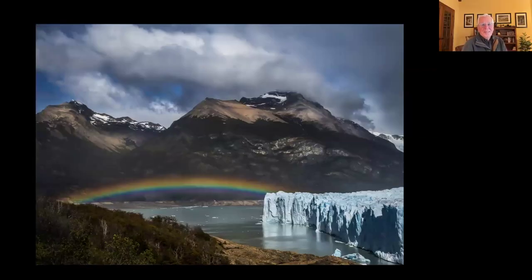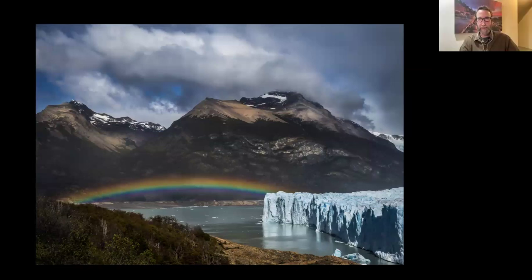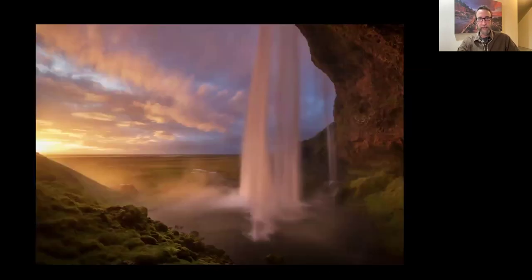Absolutely. Yes. This was a great afternoon at Perito Moreno Glacier on the first day of our Patagonia tour. We had a passing shower and a bit of light pop out, and a wonderful rainbow appeared. And this, of course, is in Iceland. This is probably one of the more famous waterfalls in Iceland, the Seljalandsfoss, in the summertime at sunset. If you haven't been here, the footprint of this waterfall where it hits that pool of water is gigantic.